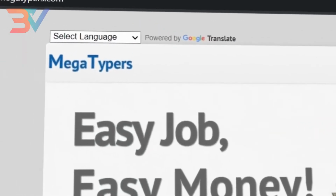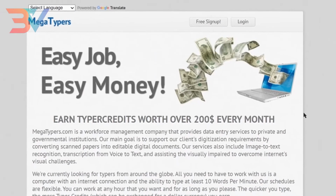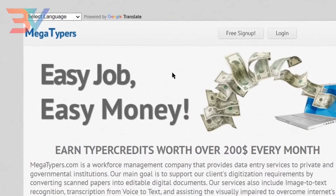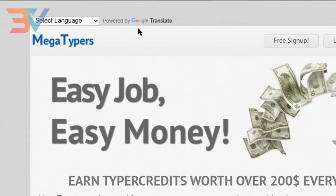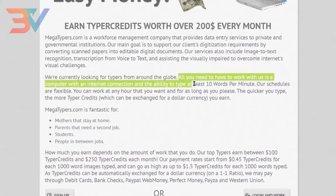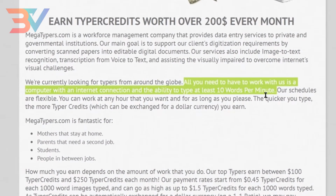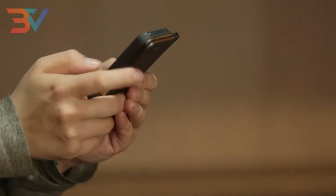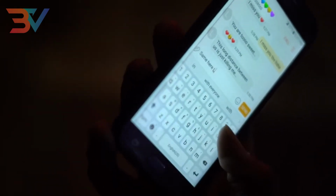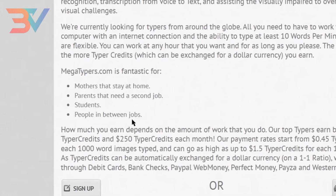Now the second website on our list is megatypers.com. This site started in 2012, and it has been here for more than 10 years. It is one of the trusted sites when it comes to making money with typing jobs online. And also you can see that this site is powered by Google Translate, which is a Google-owned company. Here also you get paid to solve the CAPTCHAs. As you can read here, all you need to work with us is a computer with an internet connection and the ability to type at least 10 words per minute. Typing 10 words in a minute is very easy. If you don't believe me, just check your chatting speed on a smartphone. I can bet you that you type more than 10 words in a minute while chatting with your friends. Also you can see that you can be a mother, a parent, a student, or between jobs and you can still work with Megatypers.